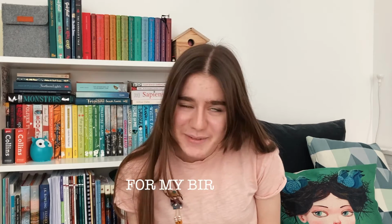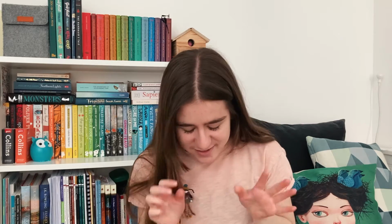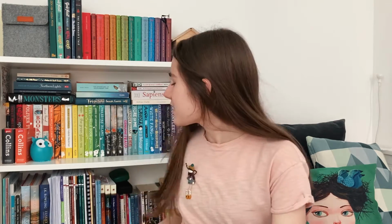Then I received a book from my sisters, which I just didn't expect at all, but it was so lovely of them. I just cannot believe that they thought of this. As you can see, I have the 3 illustrated editions of Harry Potter, the first 3, and I was missing the 4th, which is the last one that is out at the moment.